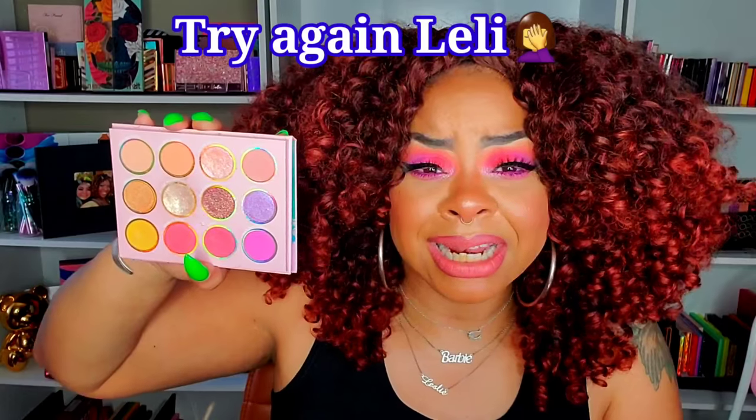And as for the shimmers and the specialty shades in the palette, how can I describe those shades without being too mean, but being direct? Trash. Yeah, that's about right. And as far as the shimmers in the palette, guys, how can I describe the shimmers without being too mean, but still be direct? Underwhelming. I wasn't impressed with not one shimmer in this whole palette. And you'll see when I do the eye look. You'll see, guys. You will see.